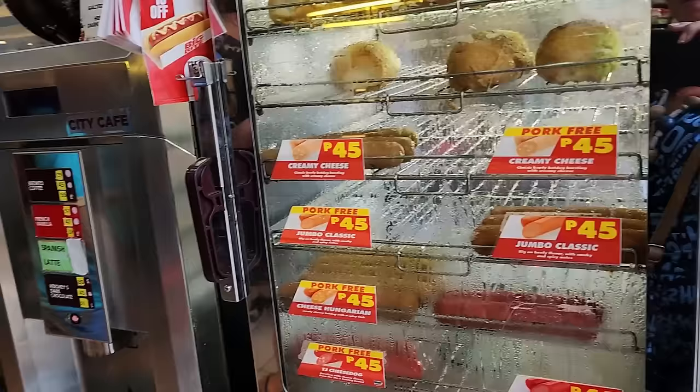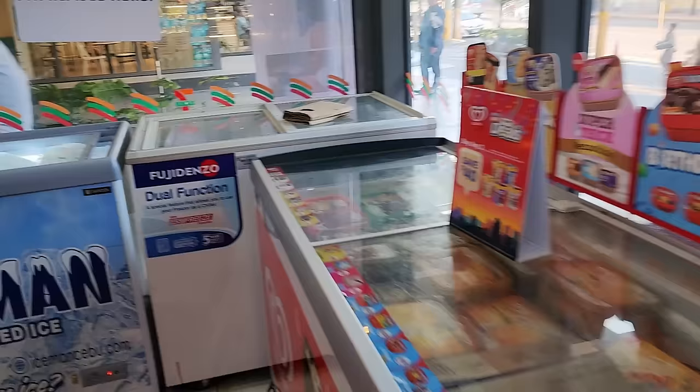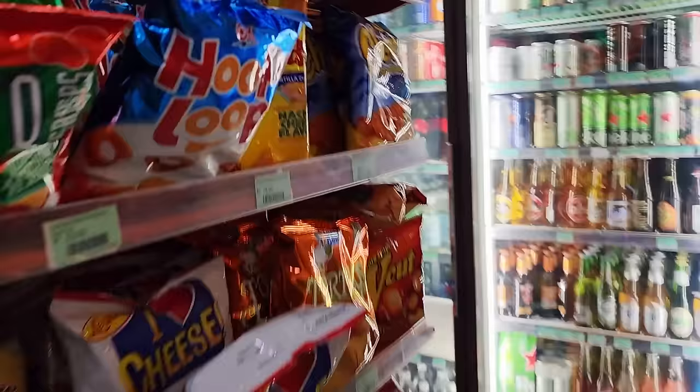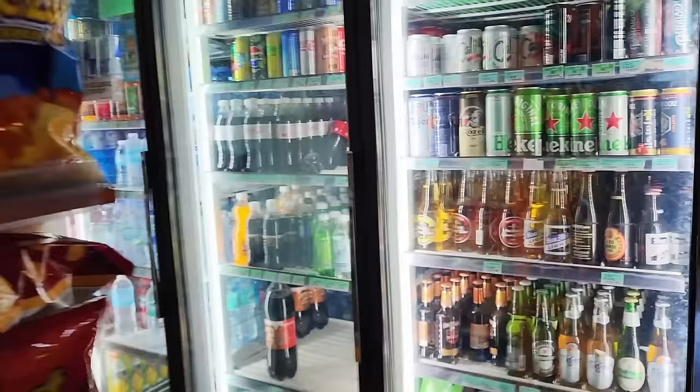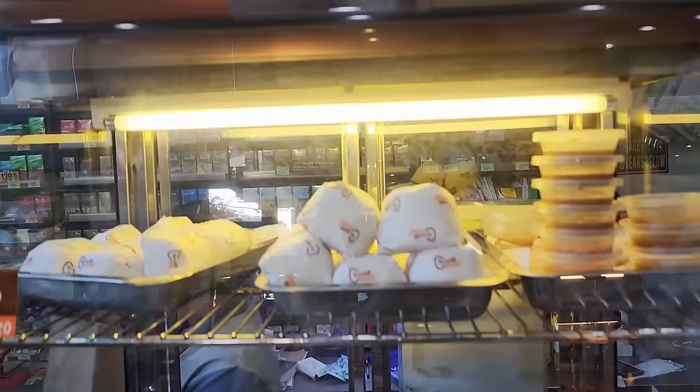So you got some hot dogs, coffees, lots of donuts, loads of chocolates, ice creams, more ice creams. Oh, they sell ice. That's useful because some places don't have fridges. Your standard cosmetics and things. A little bit of chips, some teeny weeny breakfast cereals, or chocolate, potato chips, beers, and some juices. That's what 7-Eleven is if you're staying at Horizon 101. Yeah. I've also got rice and some pretty good looking chicken.